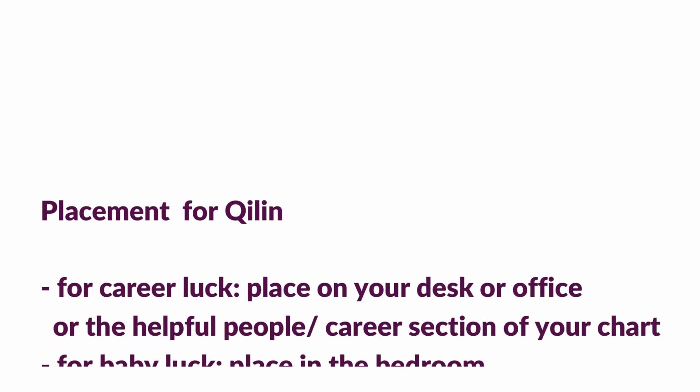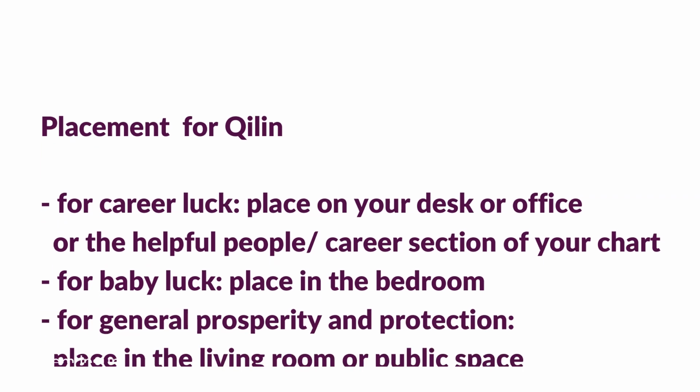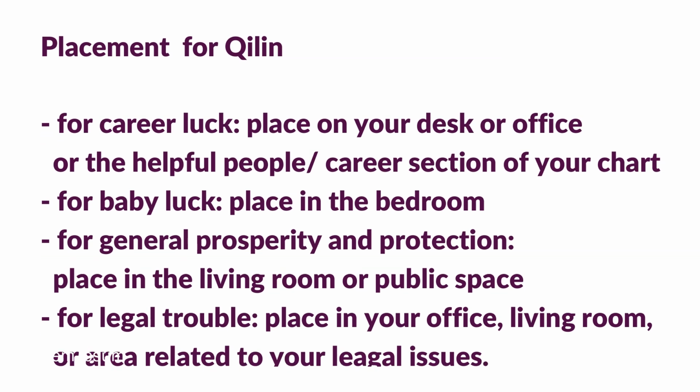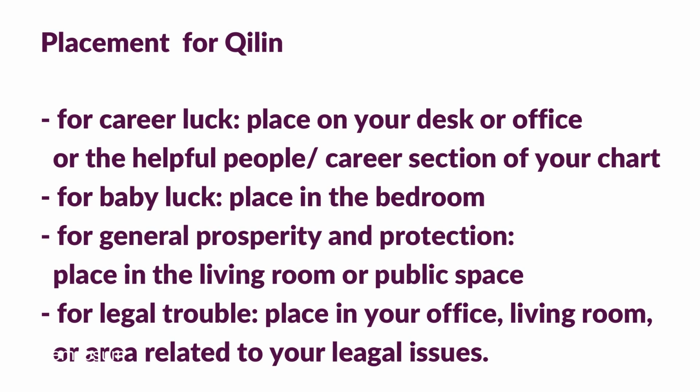It depends on your intention when you get these cures. For example, for Qilin, if you want career luck, you can place it on your office desk, or you can place it in the drawer of your desk if you don't want it to be too obvious. And if you want to have a new baby, then Qilin can be placed near the bed in the bedroom. If you just want general prosperity and good fortune, you can place Qilin in the living room. Qilin is a very auspicious animal, so there's really not many limits on where you can place it.